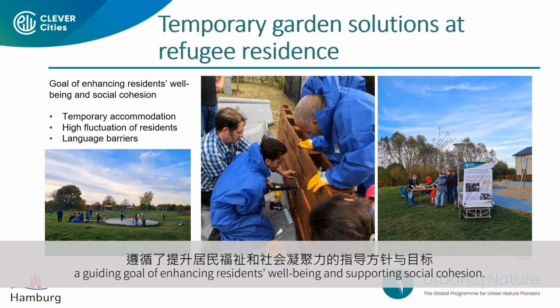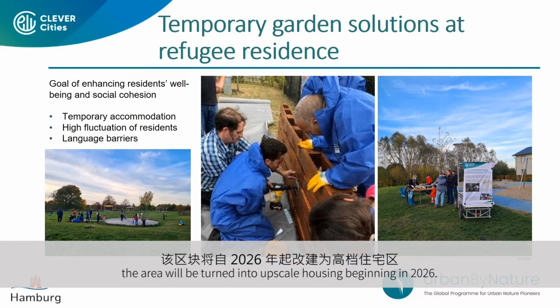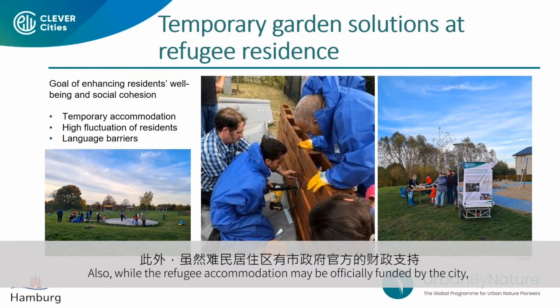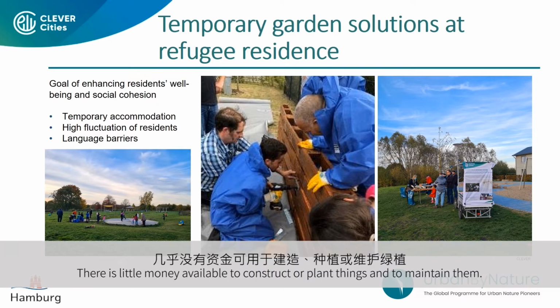Here, the ownership structure clearly states that the area will be turned into upscale housing beginning in 2026. The legal requirement was that no permanent structures were allowed to be built there. Also, while the refugee accommodation may be officially funded by the city, many activities are donor-based apart from the obligatory language course. There is little money available to construct or plant things and to maintain them.